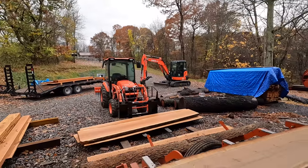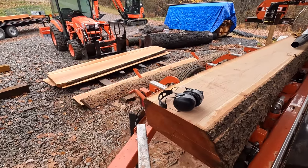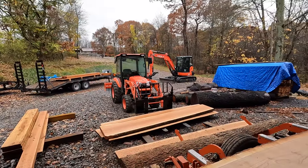She'll finish them up tomorrow, but I'm going to wait till tomorrow morning when he gets back to help me load this stuff up on the trailer. I mentioned the other day, I think in the last video, what we're doing here is this. So this sawmill, the Wood-Mizer LT50, it's going to start making back some of the money that I spent on it. Well, hopefully it is.